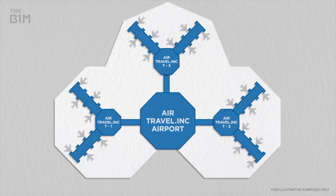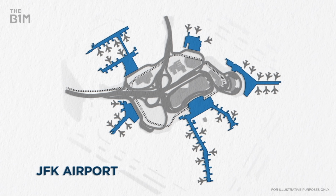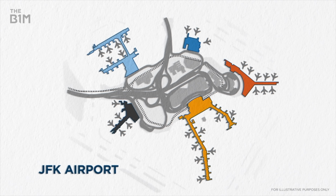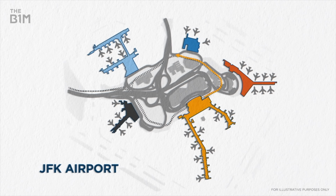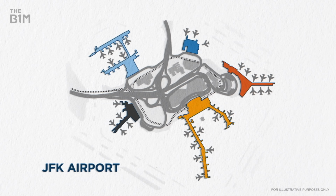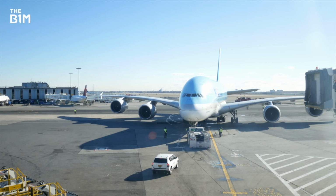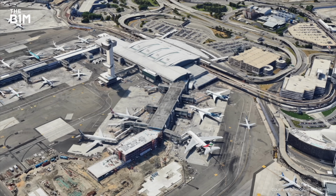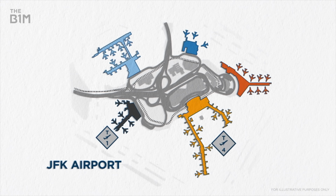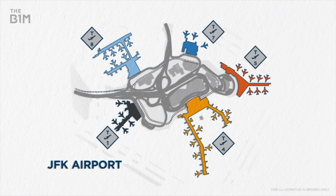Typically, terminals are controlled by the airport's owner or operator and are all connected in a central area. But JFK is different. Instead, it had 6 disconnected terminals, 5 of which are currently active, that are managed by the airlines themselves. That can make it difficult for passengers to transfer in between on layovers, and airlines can never divert to a different terminal because each one only accepts planes from their owner. And because the terminals have been rebuilt or demolished over the years, they're still numbered 1 through 8, just with a couple of numbers missing in between to make things even more confusing.